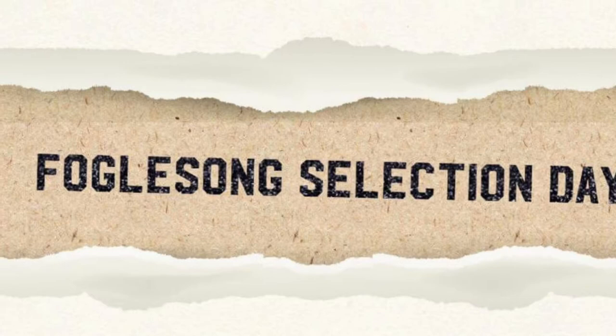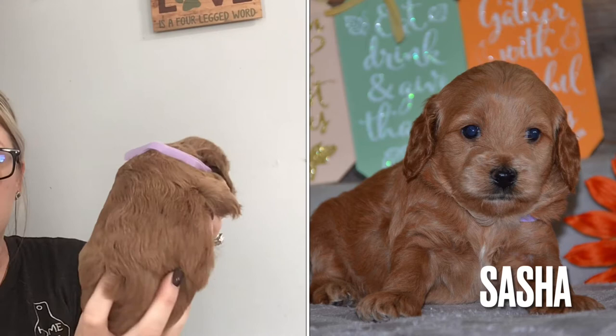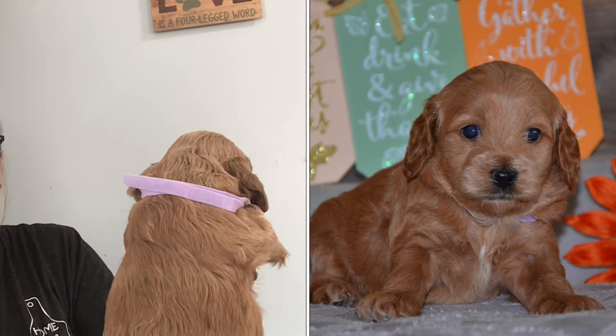Gonna do Sammy's selection video of F1B cockapoos. So we're gonna start out with girls first. This is girl number one. This is purple collar Sasha. She is a red. She's not super dark, but she is a red. She will lighten up a little bit. She has a nice wavy coat, so there will be wave there.